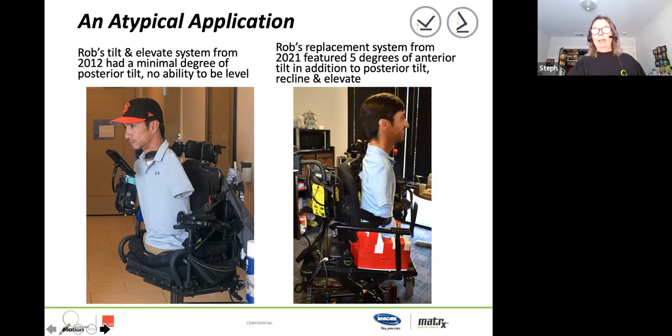On the right, you see a side view of him. This is in a molded system that we had done as a foam in place to do a shape capture, mocked up on the rear wheel drive chair that you saw him on the football field in. This system has 5 degrees of anterior tilt, as well as traditional posterior tilt, some recline, and a 12-inch seat elevate system. So it gives him an amazing amount of orientation to change his position, to really maximize his ability to move his body in relation to his mobility device.